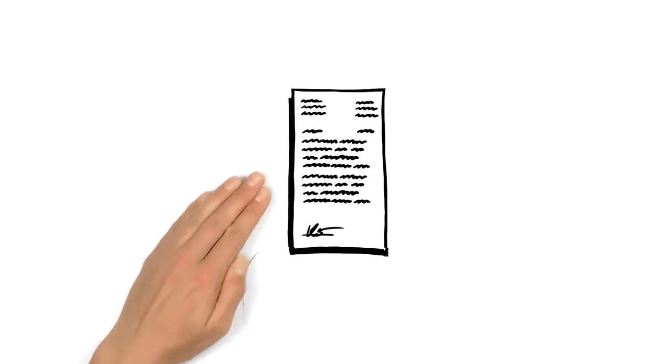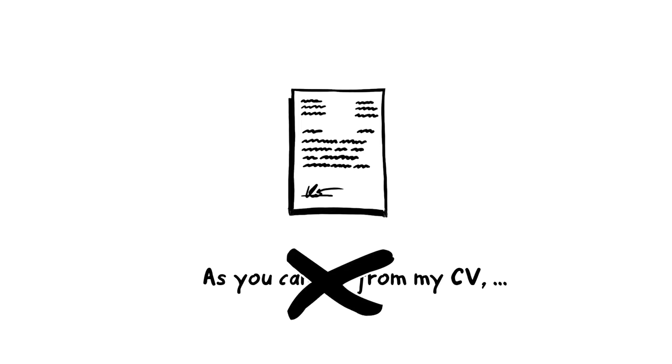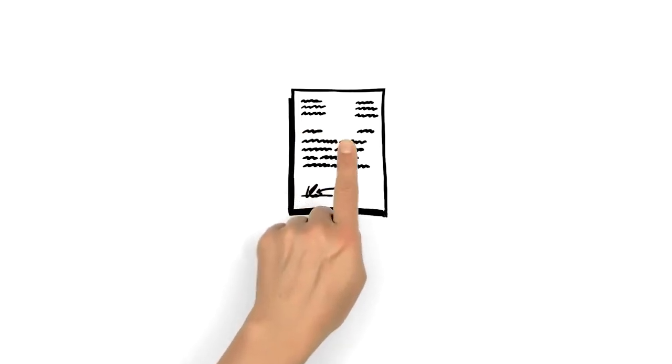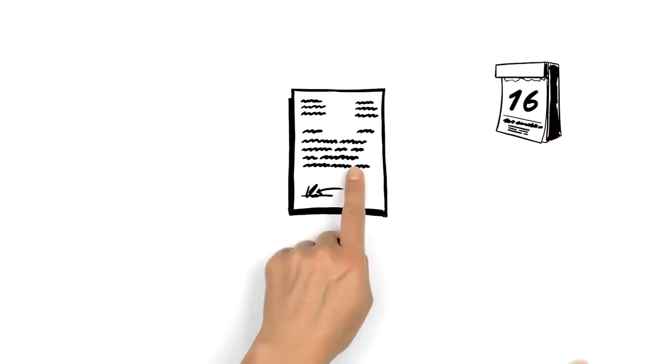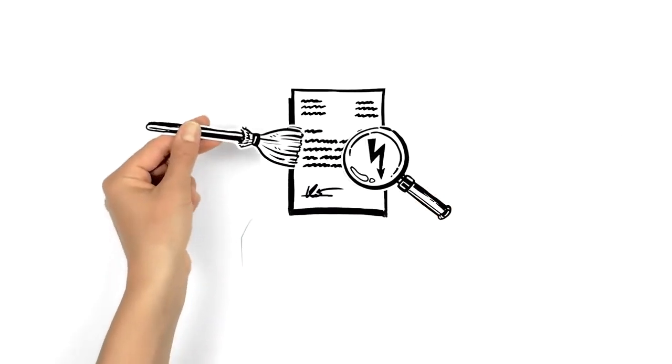Ensure the letter is not longer than 1 page, so make every word count. Phrases like, as you can see from my CV, are unnecessary. If there's enough time left, proofread it the next day if you can. Lastly, don't forget to check your letter for mistakes and make sure the layout is clean.